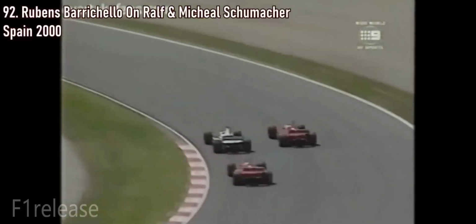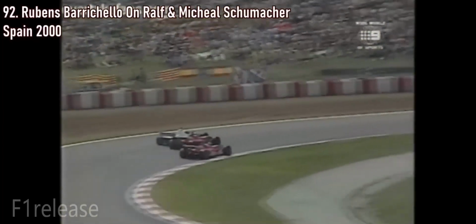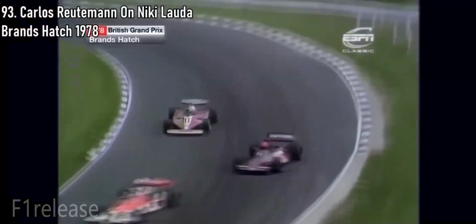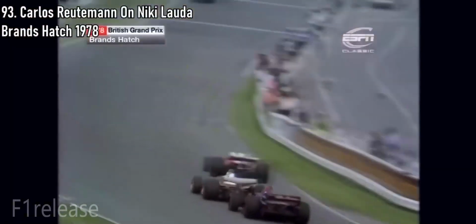Senna closes up on both of them, and Ralf Schumacher is stretching ahead. This is a brother and brother. Barrichello goes through. Wow, fantastic, fantastic. Barrichello takes both of them. And taking it very wide. And Carlos Reutemann gets through. And another new leader. A quite incredible passing manoeuvre.